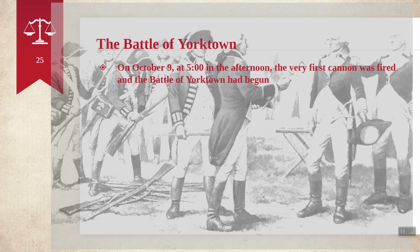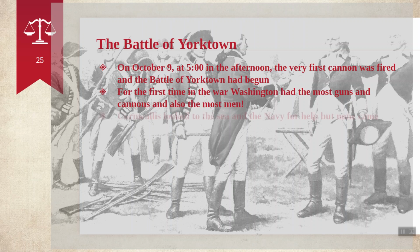And on October 9th, at 5 o'clock in the afternoon, the very first cannon was fired and the Battle of Yorktown had begun. So here's our very first big battle, and it would be the last, of the Revolutionary War. For the first time in the war, Washington had the most guns and cannons, and for the very first time, the most men on his side.